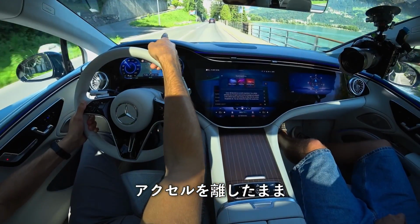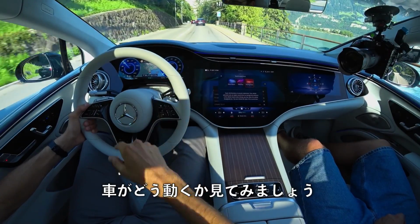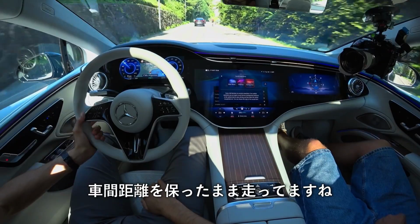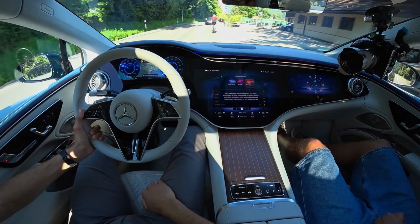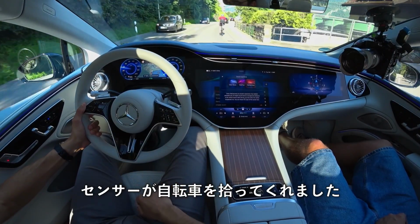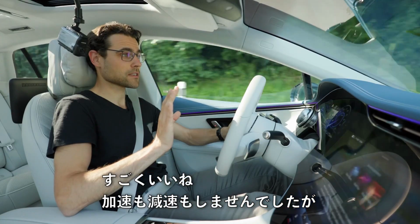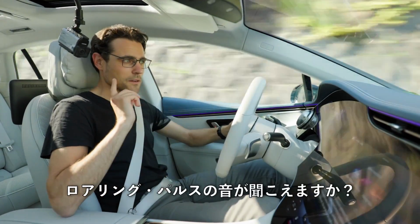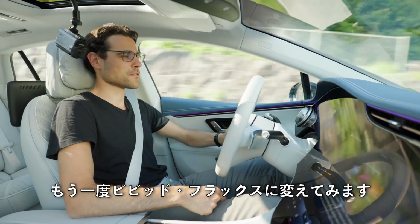And when we approach these vehicles here, still off the throttle, let's see what the car does. Keeping distance, still rolling. Or maybe here, yeah, here with the cyclist. Even this, yeah, sensors picking up the cyclist, that's also very good. Now, I did nothing acceleration or deceleration wise, so that worked quite well. Here again, you hear the roaring pulse. Let me just change it to vivid flux again.